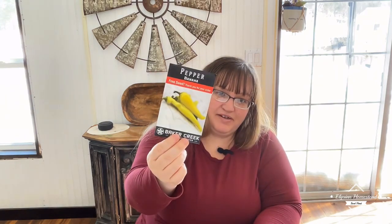Golden crispy melon, early mabuna, which is a mustard. And banana peppers. I like banana peppers because I like to can them, pickle them, and then use them in all sorts of salads, sandwiches, whatever. So that'll be good. And I think I have some, but having more is never a bad idea. I also ordered saffron crocuses from Baker Creek that will be coming in the fall.